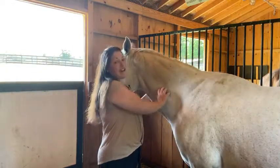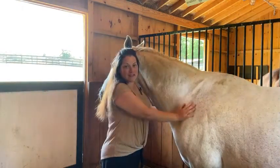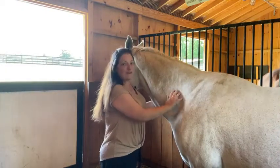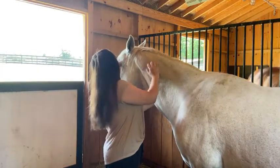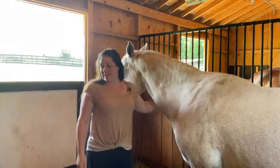So today, I thought we would focus on a grooming session. That way you can see how we interact with the horses and how they interact with us, and I can give you some fun information and give Tyler some lovin's here. Right, Tyler? You want some lovin's? Yeah. All right, so let's get started.